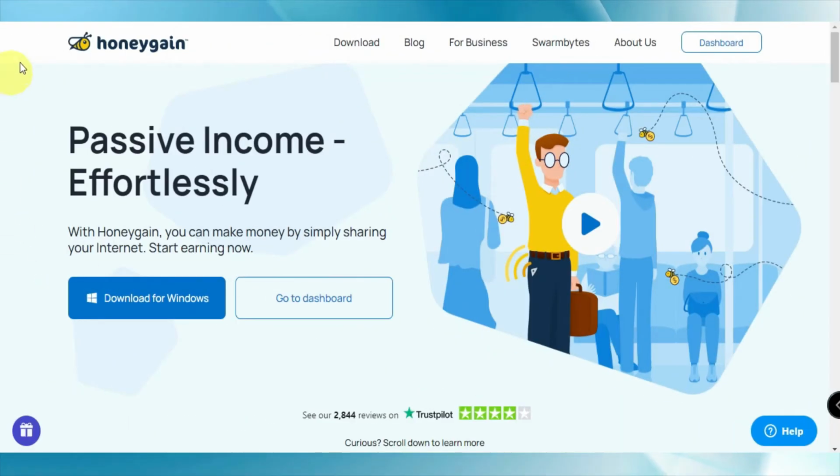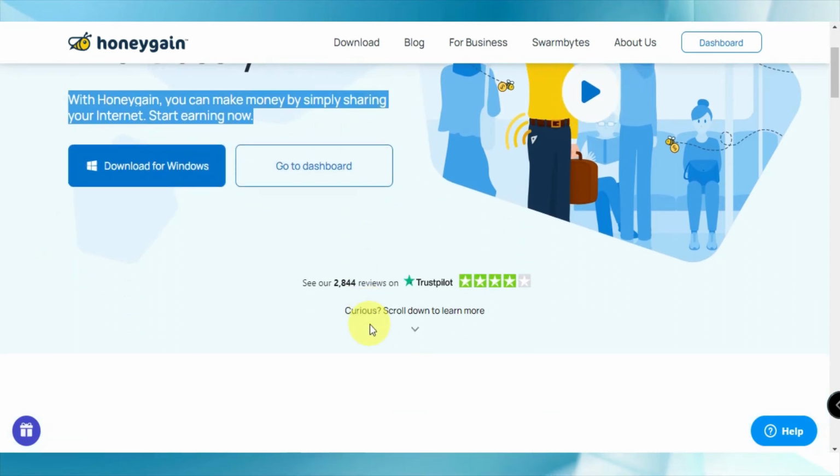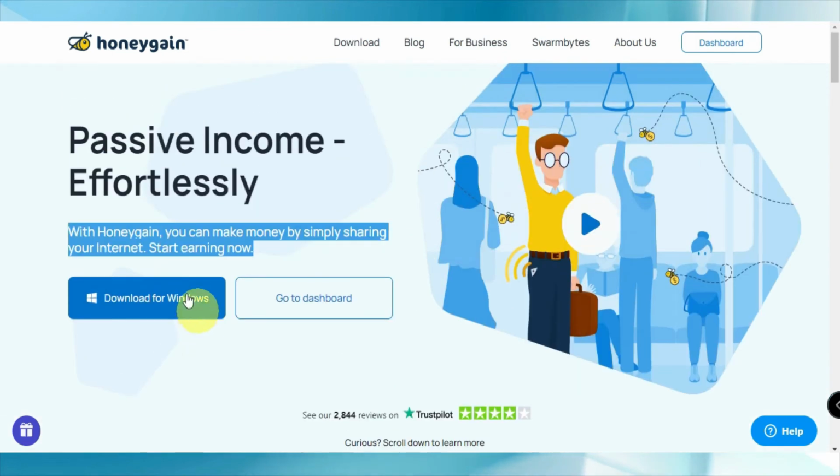Now, jump to the second one, which is called Honeygain.com. This platform is quite different from the previous one because you will be making money by sharing your internet. Now do not worry, your security isn't at risk or anything. Honeygain is a perfect method to earn passive money online.